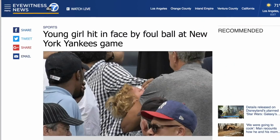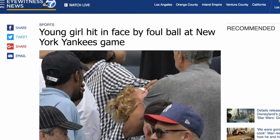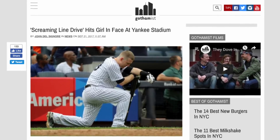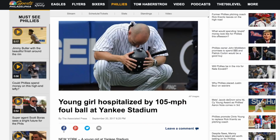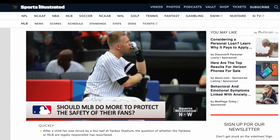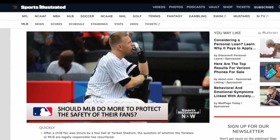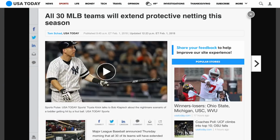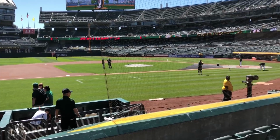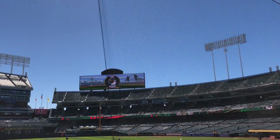And if you fast forward to late in the 2017 season, there was an awful incident at Yankee Stadium where a little girl was drilled in the head by a 105-mile-per-hour foul ball. And that's really when everything started to change. Soon after that, Major League Baseball issued a directive that all 30 teams had to extend the protective netting to the ends of the dugouts in time for opening day in 2018. And that brings us back full circle to my 2018 season.